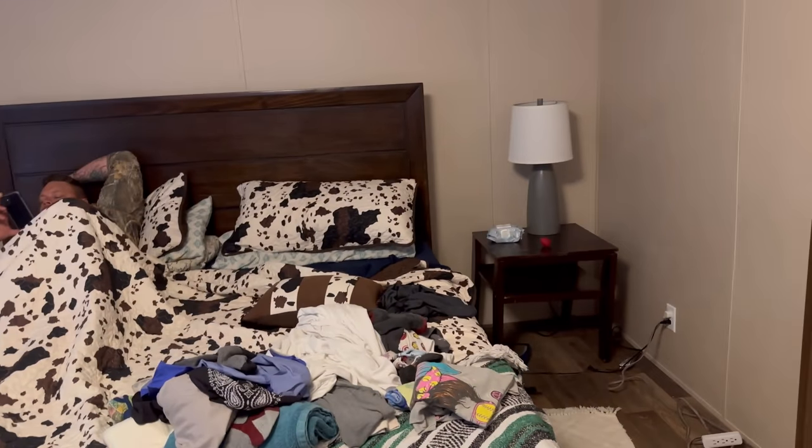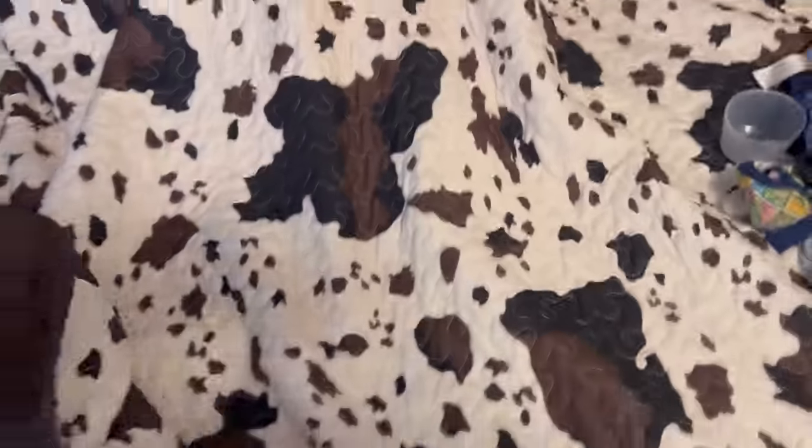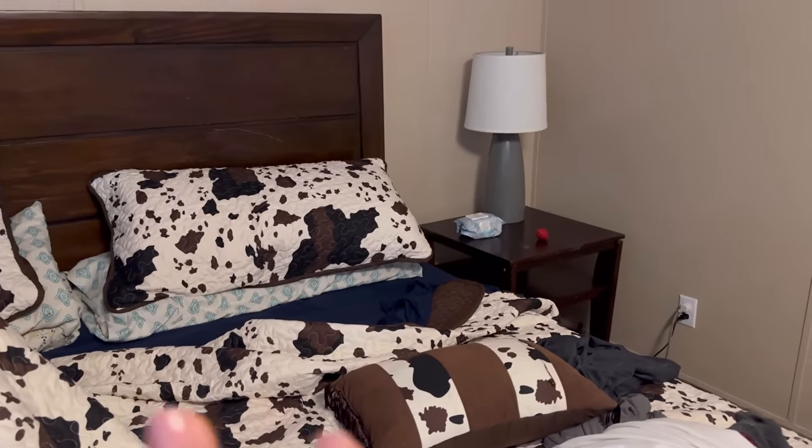Need to put laundry away. Y'all know how it is when you move. But anyway, Kel surprised me with this new bedding. Absolutely love it. He also, what else am I waiting on? A Calpoint rug to go with it. So I'm waiting on that. But this is the master bathroom.